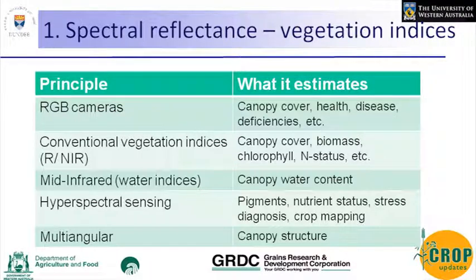There's been a lot of work in the last few years on the development of so-called hyperspectral indices. This is making use of very fine differences in the spectral reflectance dependent on various biochemicals in the crop canopy. We can pick up nutrient status, we can pick up aspects of various other pigments, we can estimate soluble carbohydrate in the canopy even, and we can diagnose different stresses. And I'll try and talk a little bit about that if I have time. And then we can also get information from multi-angular views from the camera. This gives us some information on canopy structure. I won't have time to talk about that, but I'm happy to answer questions later.